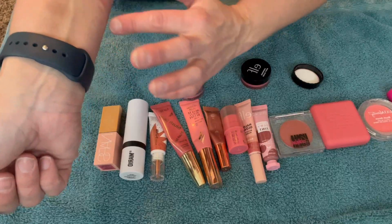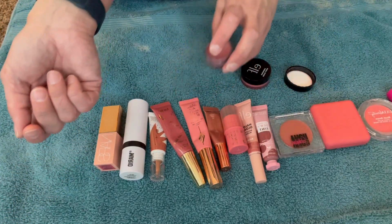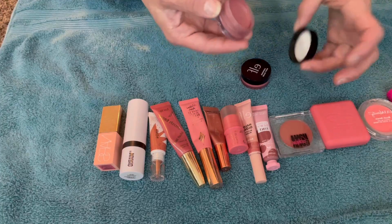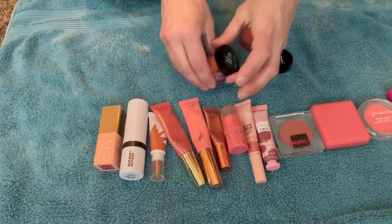It's really, really pretty, but this one has to be the luminous one. Yep, this is the luminous one. I was gonna say it looked like it has a little bit of shimmer in it, but it's not too bad. I'm like, wait a minute. So the lids just got put on the wrong ones. All right, so let's switch them out.